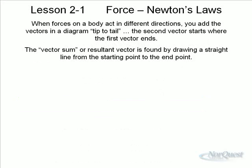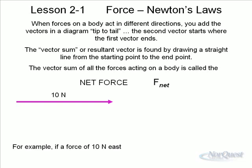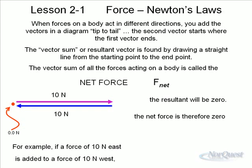When forces act on a body and they act in different directions, you would add the vectors in a diagram tip to tail. The second vector starts where the first vector ends. The vector sum is found by drawing a straight line from the starting point to the end point. So the vector sum of all the forces, as we said, is called the net force. So if you had a force of 10 newtons east and then another force of 10 newtons west, these two forces are going to cancel each other out. The resultant will be 0. All right, the net force is therefore 0.